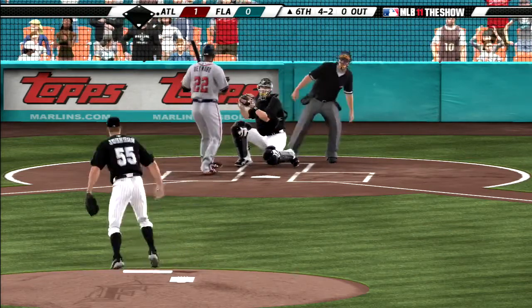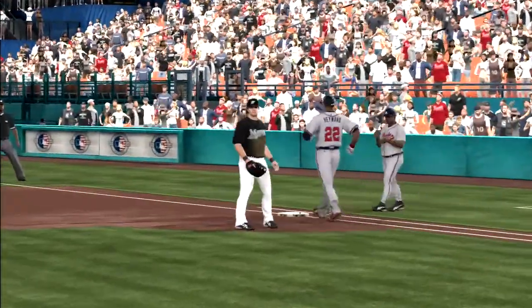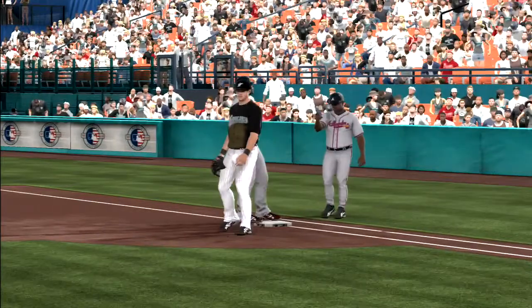Tough pitch to lay off, but he did, and it's ball 4, so the leadoff hitter is aboard to start the 6th. If you're looking for a good way to add to a 1-run lead, a leadoff walk never hurts. Let's see how they want to play this from here.